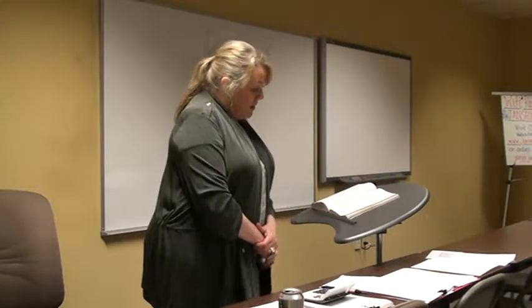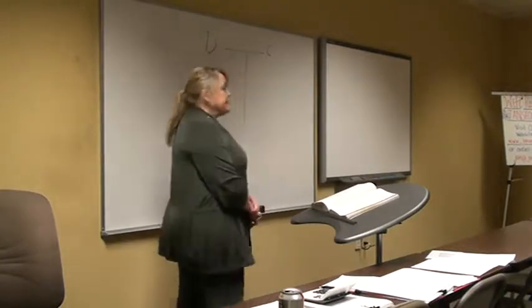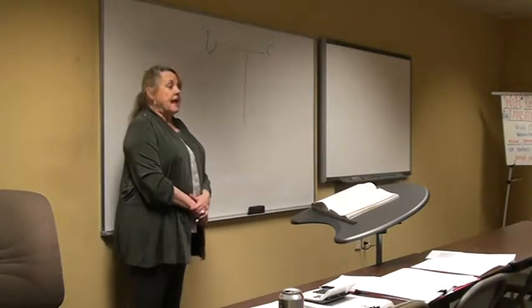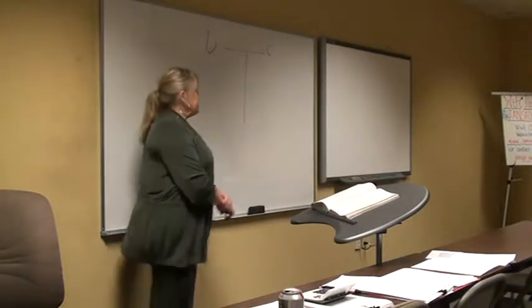So the Joneses bought a house for $90,000. If it's the buyer and they're buying this house for $90,000, is that a debit to the buyer or a credit to the buyer? Debit to the buyer.